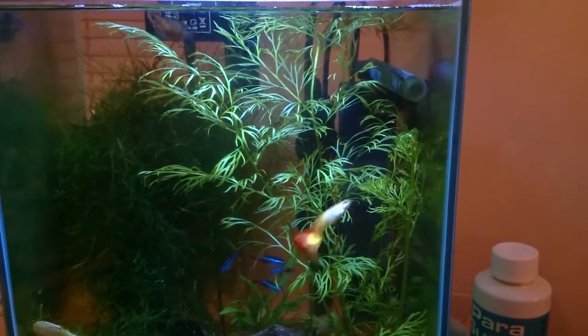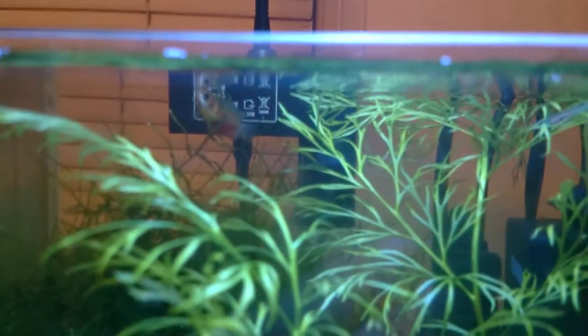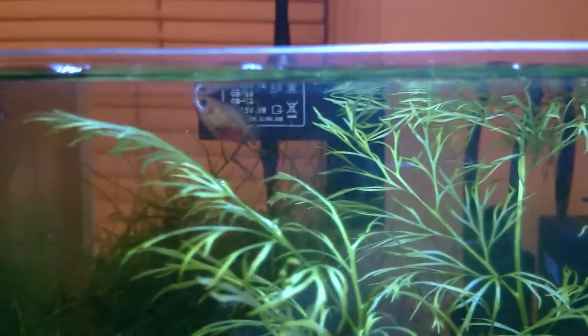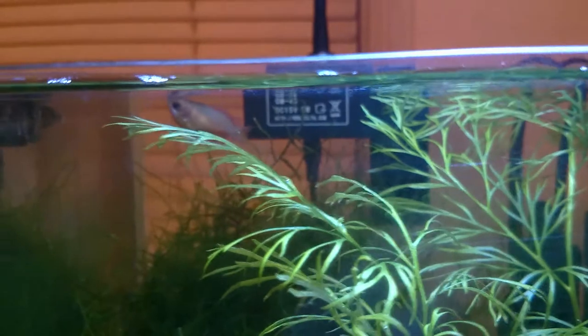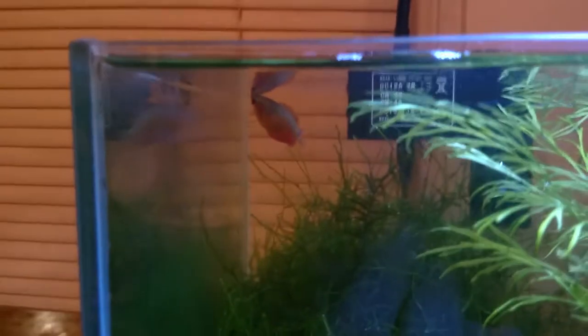Now, I had to get rid of a little Endler. He was a bully. And instead, I got a honey gourami. I've wanted one of these for months. This is a fire honey gourami from the local fish store. And I'm thinking it might be a female. If anybody can tell the difference, I'll try to get a good shot of its fins for you.